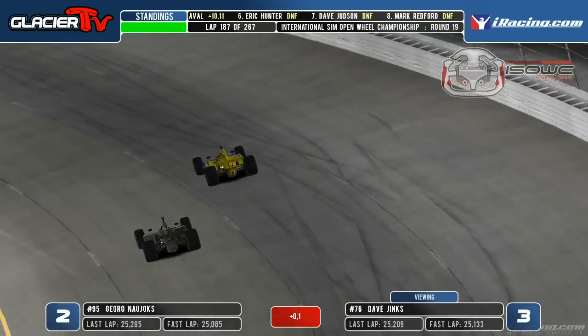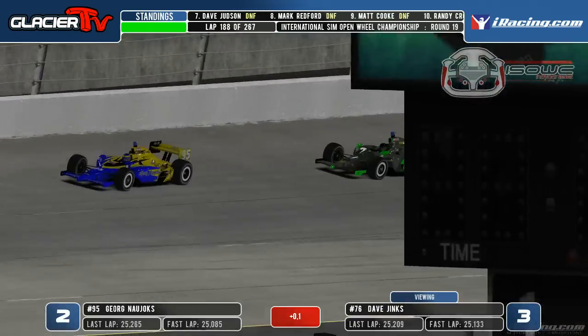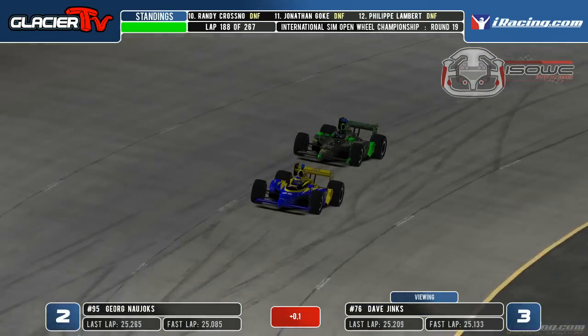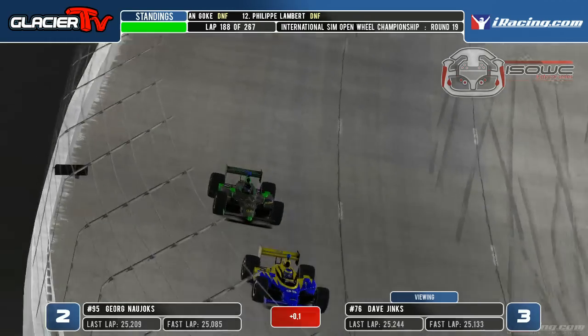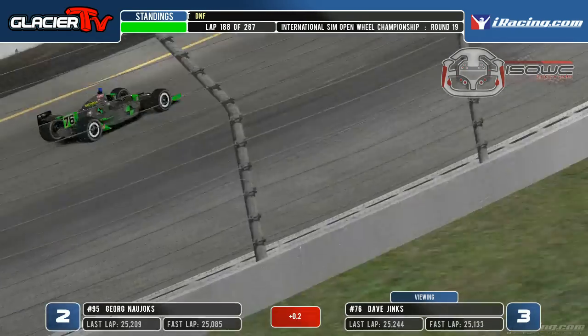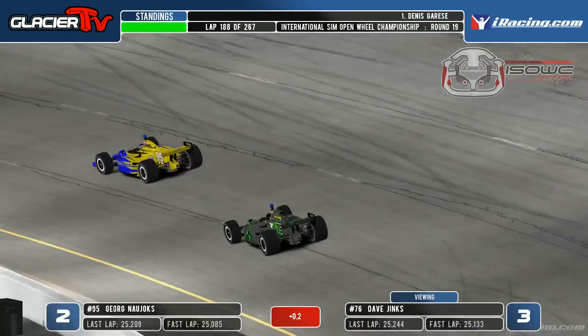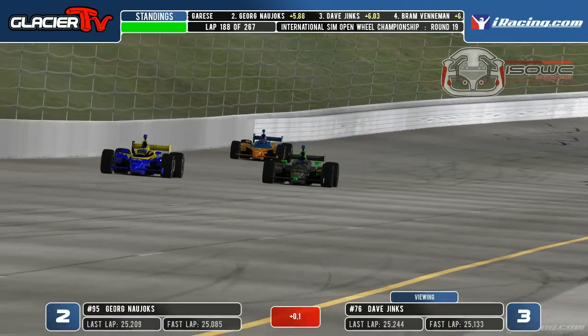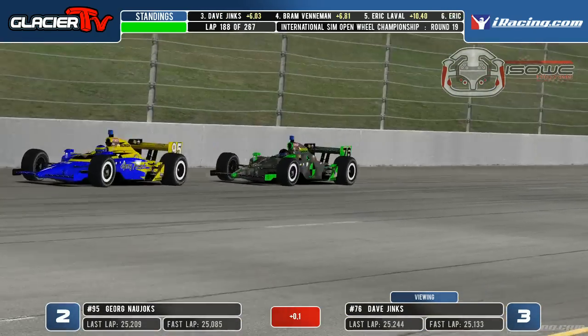That doesn't, I wonder, it was George that pitted on our, let's see, I know Laval pitted on that last lap. Who came, was it? We have Laval, Vanneman, and Nujox come in as Nujox gets sideways again, and Dave Jinks almost runs into the rear then.